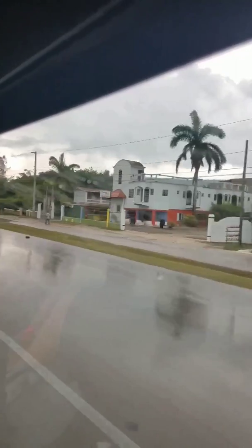And this is the drive to the hotel from the airport. It was a little rainy that day, but it was still so lovely. And I just had to get used to them driving on the left side of the street. That kind of freaked me out a little bit.